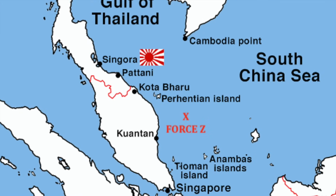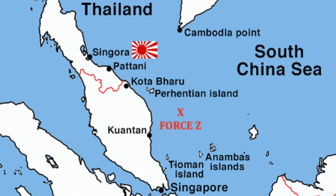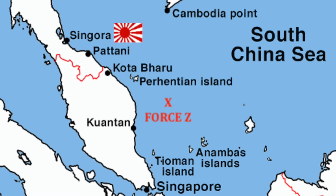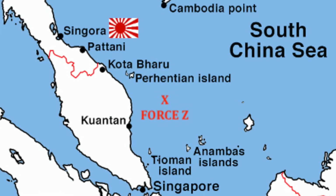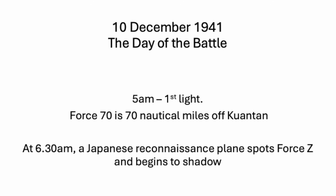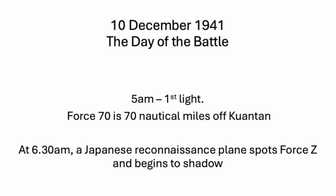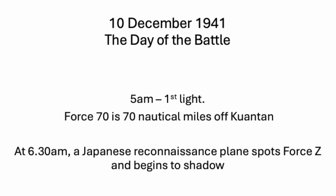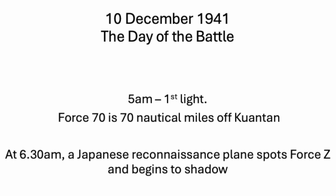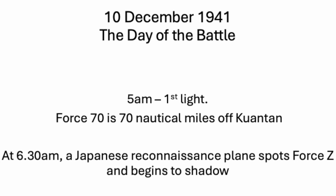As first light crept over the horizon at 5 a.m. on 10th December 1941, Force Z was about 70 nautical miles off Kuantan. All ships went to full action stations, and as dawn arrived, lookouts saw no enemy planes or surface vessels. But an hour and a half later, at 6:30 a.m., a Japanese reconnaissance aircraft appeared and began shadowing Force Z.